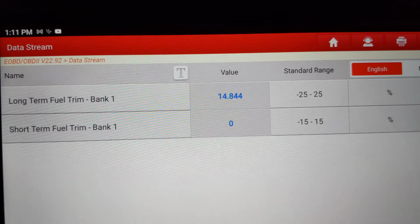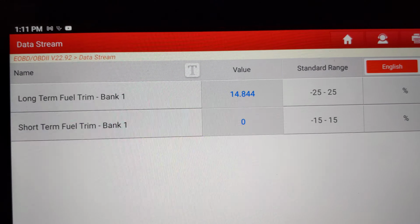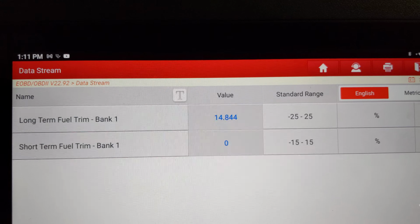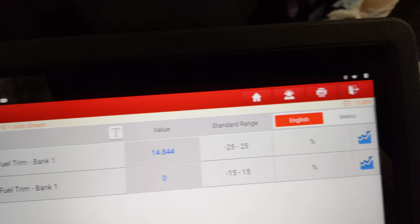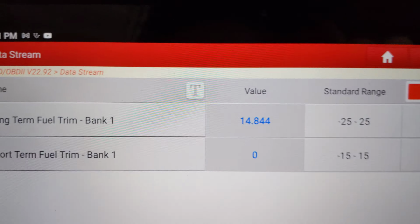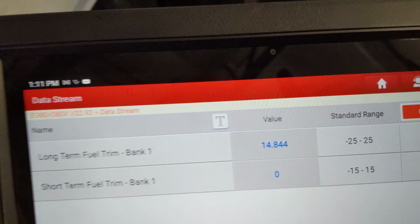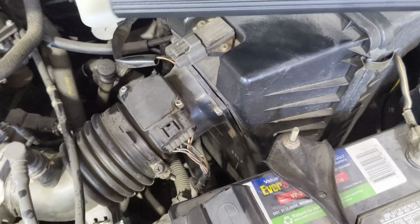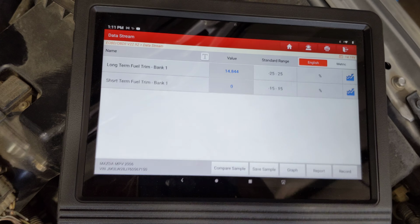So we're going to go under the hood now, and we're going to actually unplug the purge valve and the vacuum hose to see if the purge valve is leaking and actually see what it does to our fuel trim values. So bear with me, it probably is a little noisy out here, but we're going to bring this with us so we can watch our fuel trim values. There's our fuel trim values.